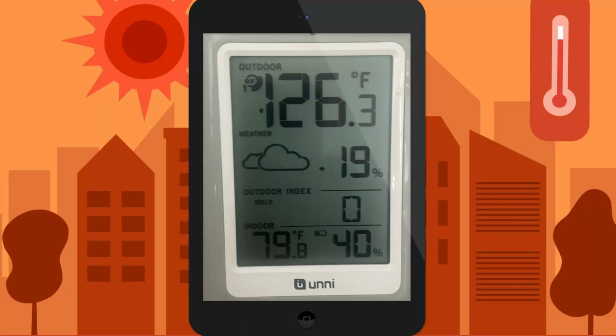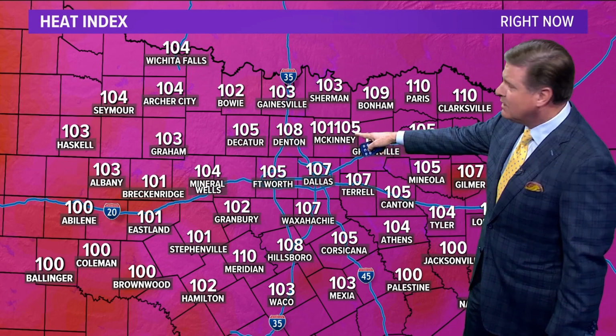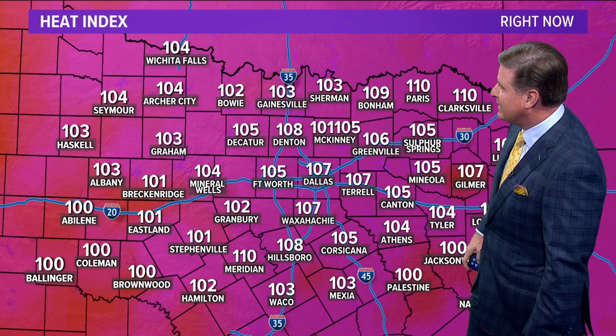On my actual house thing, I'll show a photo of it. It was like 127 outside. And remember that one guy who was like, McKinney's dead, because it said 11,115 or something like that on the screen. Everyone in McKinney is dead. The heat index right now in McKinney is 10,000. What is that? 101, 105. It's hot in McKinney.